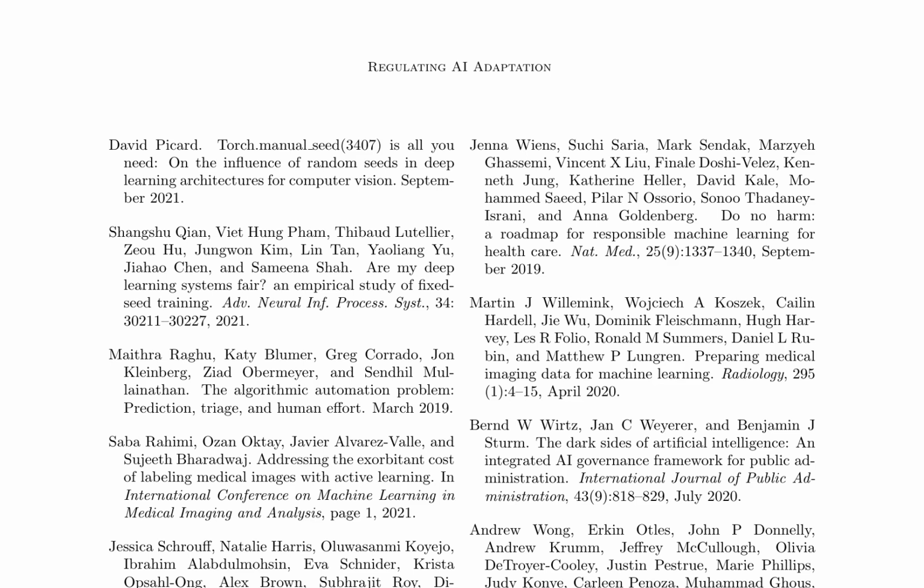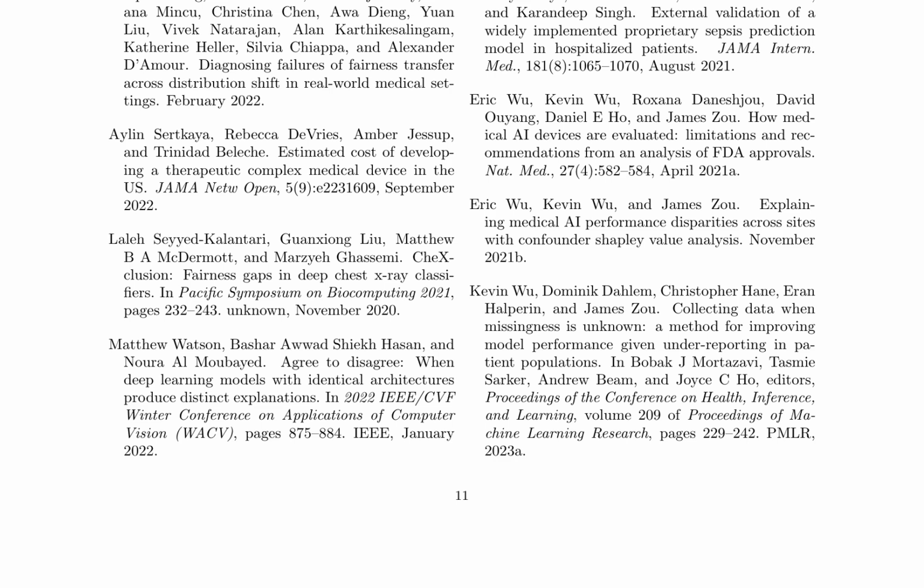To address these concerns, researchers and policymakers are exploring different approaches to regulate AI adaptation. One key strategy involves ensuring that AI systems are transparent and accountable. This can be achieved through techniques such as model interpretability, which allows developers and users to understand how the model makes decisions. Another critical aspect of regulating AI adaptation is data privacy and security. As AI systems rely heavily on data to learn and improve, protecting this data from unauthorized access or misuse is essential. This can be achieved through encryption, anonymization, and strict access controls.